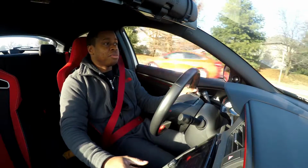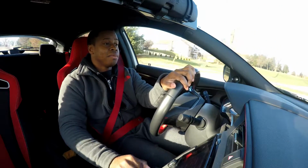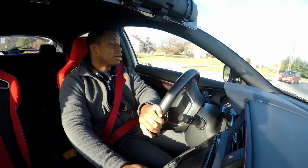Yeah, you downshift and hit your clutch and do everything that you need to do, and the car does the rest. And you'll actually hear it in the background, maybe. But yeah, it pretty much makes you look like a really good driver.